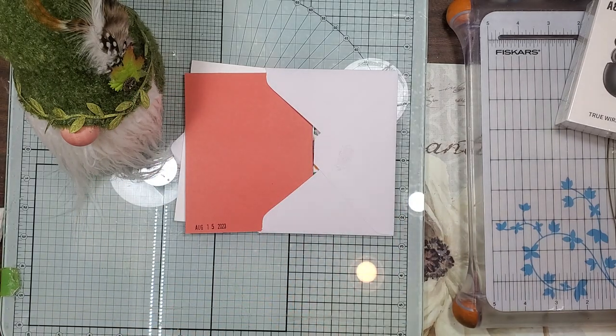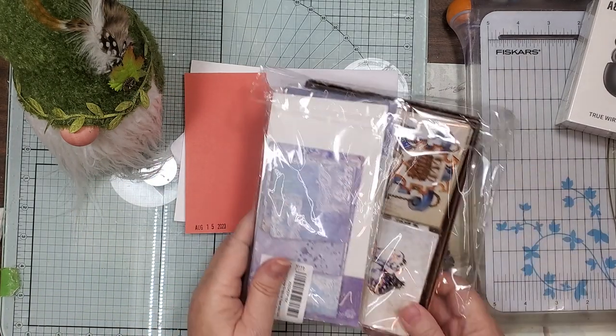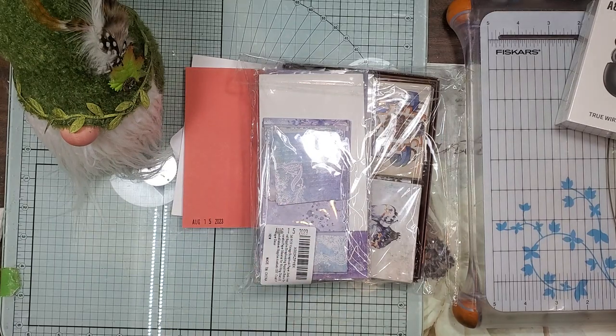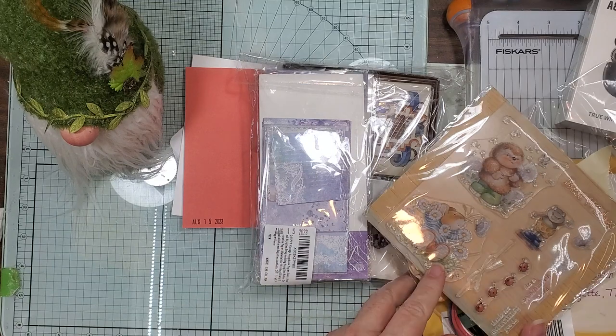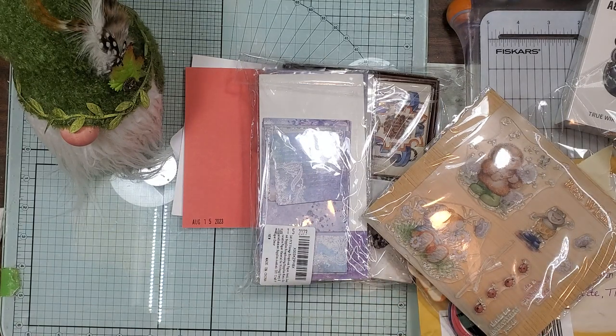And oh, let me see if I can put this in here. We'll put these just so you can see that. And all these, my yummies from Amy. Oh, and then I did get my transparencies. I know they won't fit over here, but thank you.